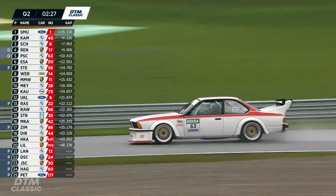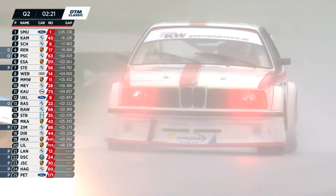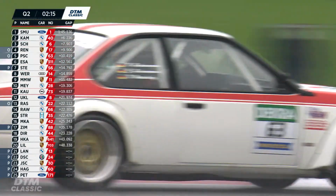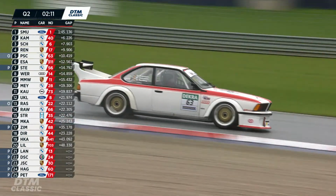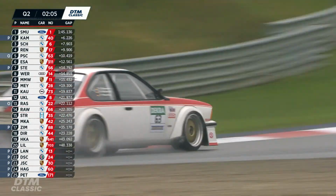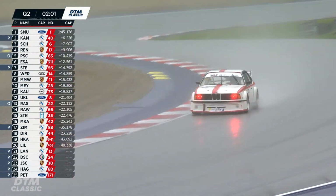Here's number 63 then. So Schumann on the outlap. We'll just about get one more attempt actually around here. Naturally, the lap times are going to be a lot slower because of the conditions. Conditions not showing any signs of improvement here this morning either. Car 703 had a lap time deleted for track limits at turn number 1. So that will be Ilgner. He's currently down in 20th position.